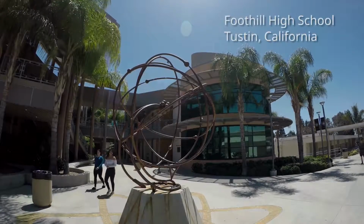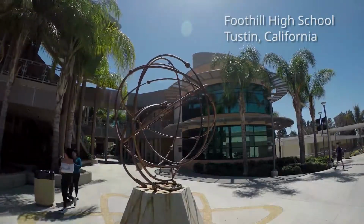So I've been teaching at Foothill for 26 years. My program has 5 different courses that students can take. We have from freshman entry-level introductory courses all the way up to senior capstone courses. The freshman course is a computer-aided drafting and 3D modeling class.